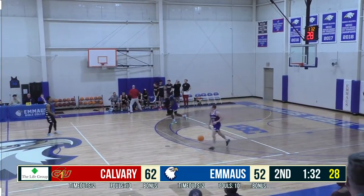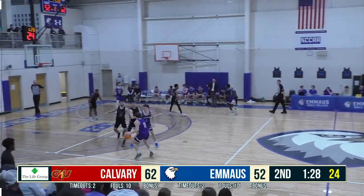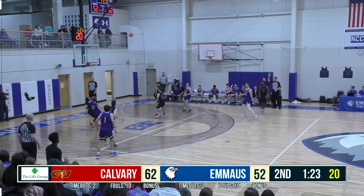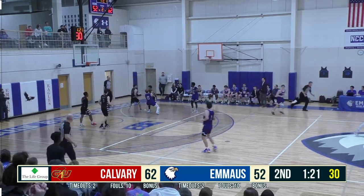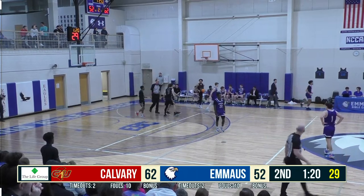That gives Calvary a 10-point lead with a minute and a half to go. That should pretty much seal it for Calvary here this afternoon. Zach Scholl for three is no good. Calvary comes down with the rebound, and Jacobus commits his fifth foul.